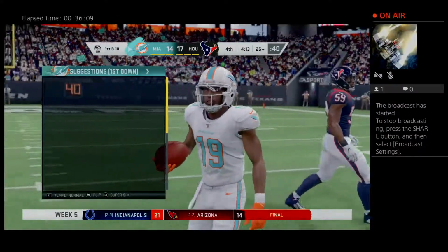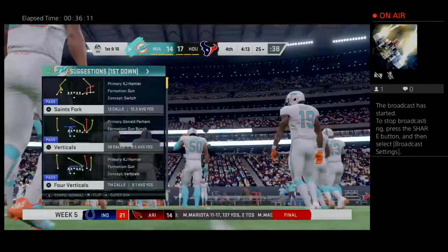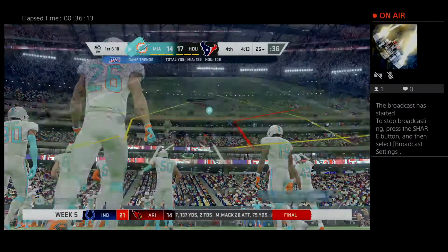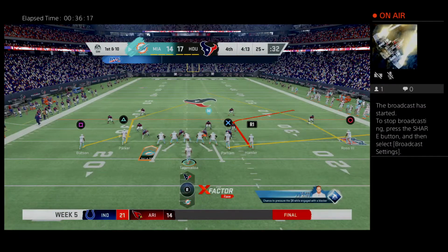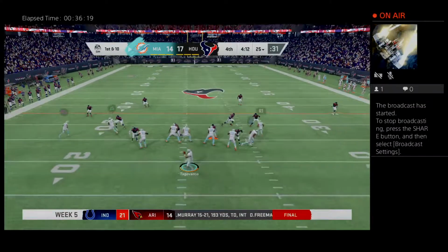Let's go. And out come the Dolphins now. And last time they coughed it up, led to a field goal. They're fortunate that it only led to a field goal, but still, they're not happy about it.